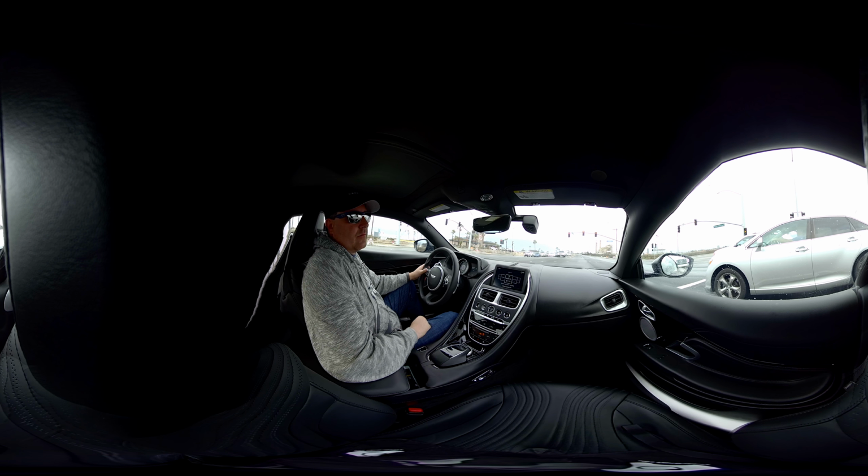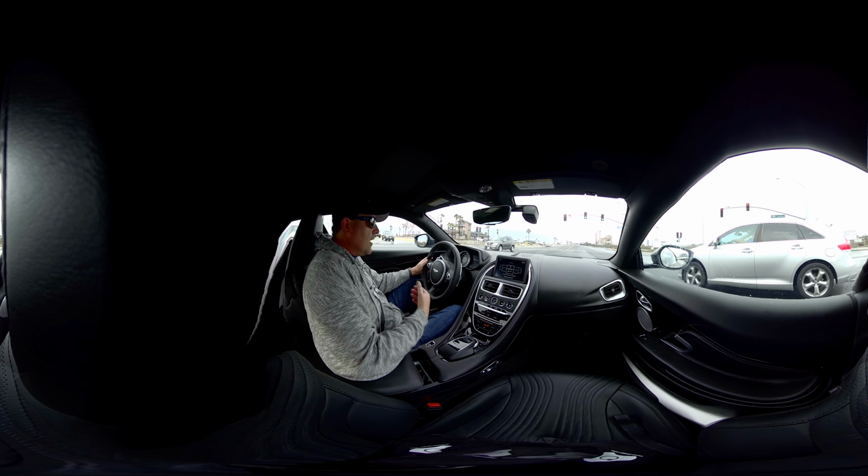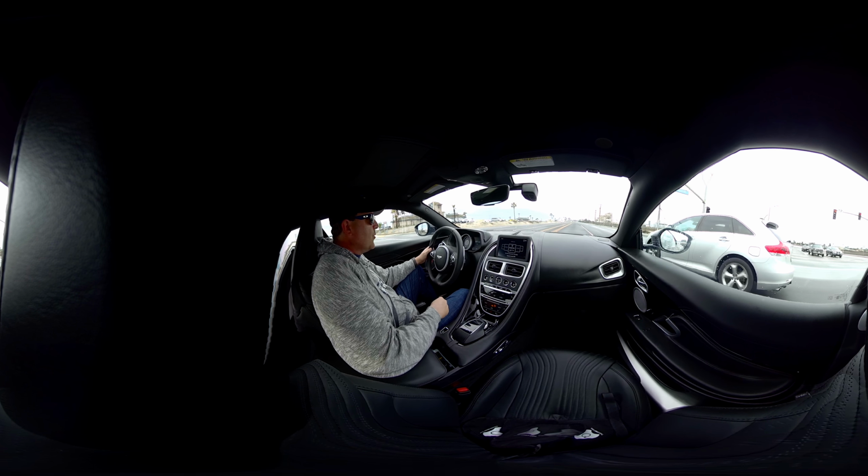For a stock audio system, it's actually not too bad. They do have different levels of audio systems that you can get as an option on this car, but the stock one's not bad, especially with the engine noise. I like the engine noise. It's got a nice low rumble. It's very clean sounding, doesn't sound too aggressive.